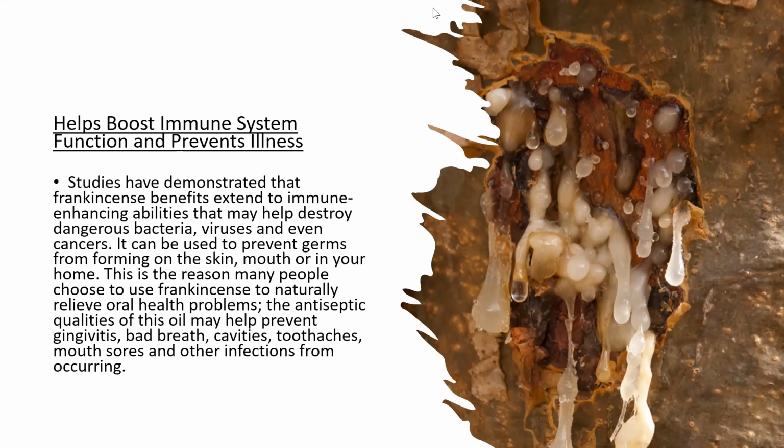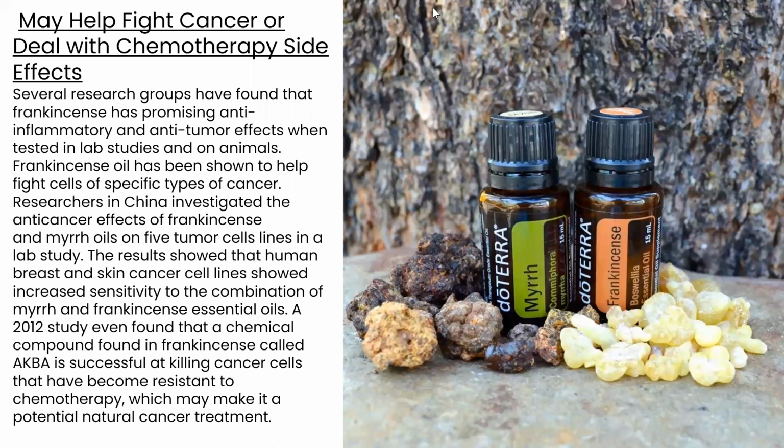Like I said, God made it and he said it was good. Now, frankincense along with myrrh. Myrrh is very important because it is very good for oral health. As a matter of fact, doTERRA has a really good toothpaste that has myrrh in it, specifically put there because myrrh is very good for oral hygiene.